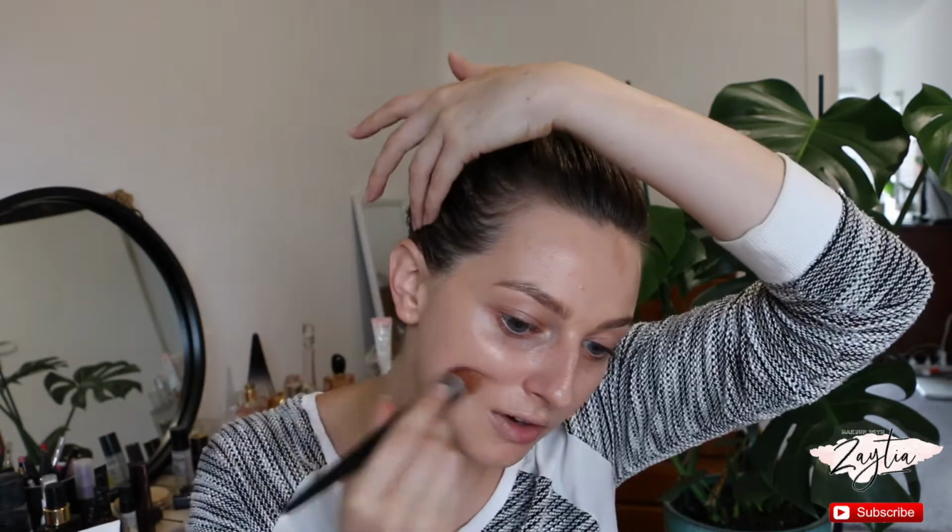So I'm just going to go back in and apply a little bit more in my problem areas, which is just around my cheeks where I tend to go quite red, and just around my nose, over the bridge of my nose really. I do find that this foundation applies really well with a brush, but to get that perfectly flawless finish, I always go over my foundations with a damp beauty blender.